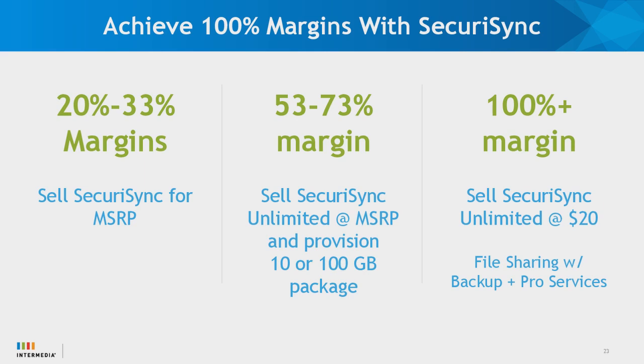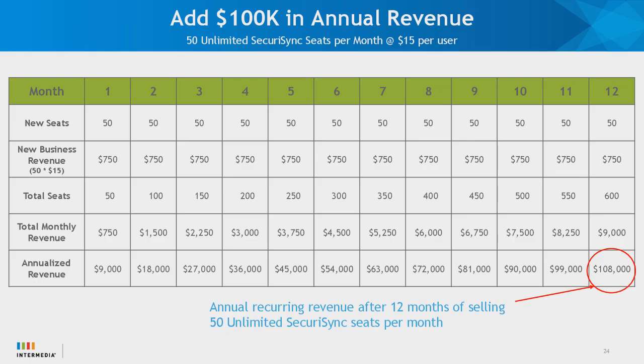Some of our partners will say, look, you've got backup and file sharing here. It's minimum $20 in the market out there. I'll provision unlimited, sell it at $20. That's 100% margin. There are probably many variants in between, but given the flexibility, you can play with customer needs, pricing, and margin, and we can work with you on this to help you come up with the right strategy for each specific customer.